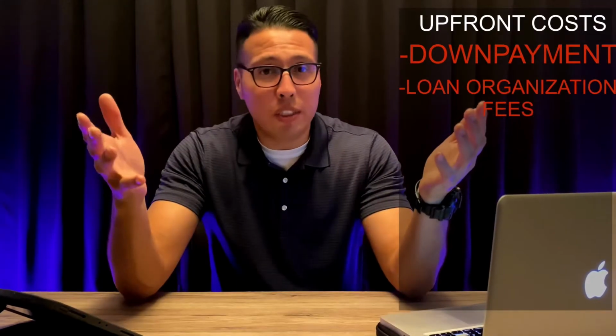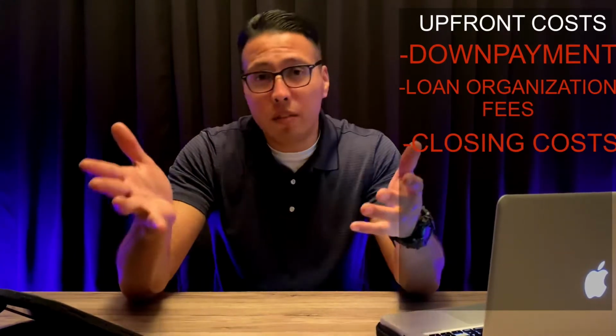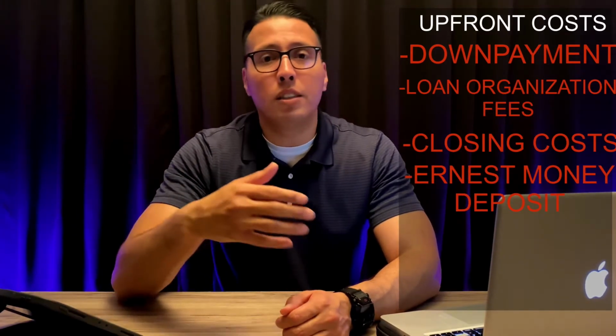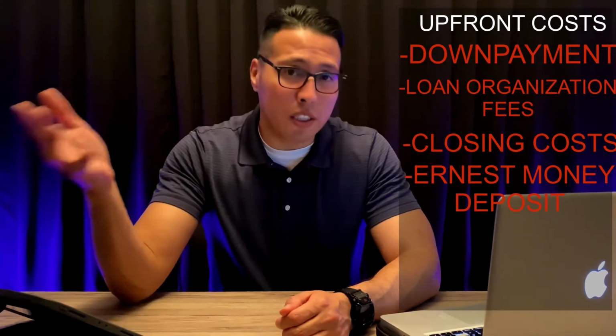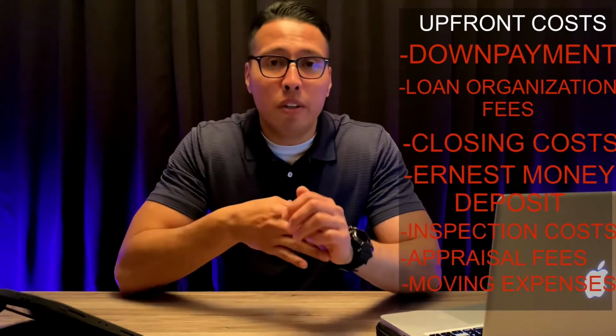You have loan origination fees, plus you have closing costs, which is 3% of the purchase price on average. You'll need an earnest money deposit available, and that can vary from a few thousand to $10,000 or more. The more your home is worth, the more earnest money deposit you'll need. You also have inspection costs, appraisal fees, moving expenses. So if you're going to buy, make sure you have good savings for the upfront cost.